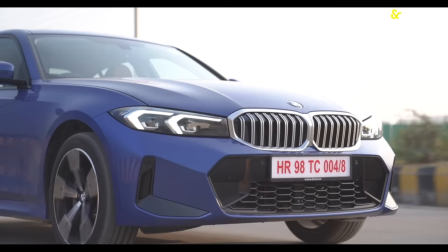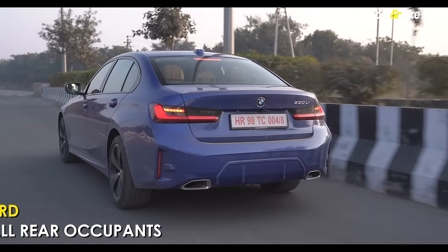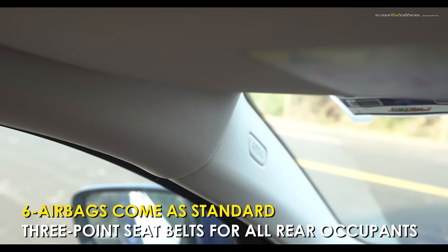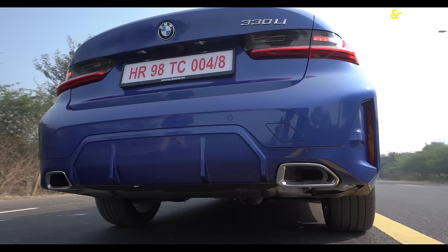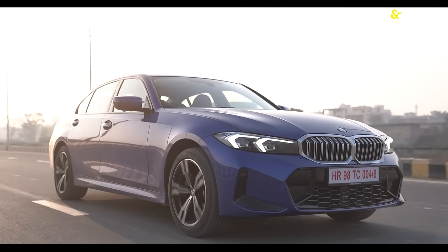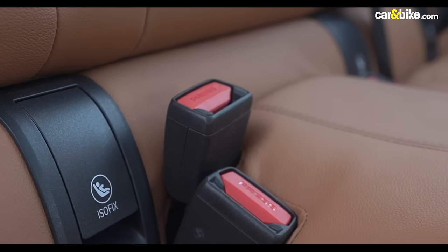The 3 Series Gran Limousine is loaded with heaps of safety equipment to keep the occupants safe, alongside the usual array of 6 airbags and emergency braking systems. The 3 Series also comes with front and rear parking sensors as standard, cruise control, auto hold, as well as 3-point seat belts for all passengers at the back.